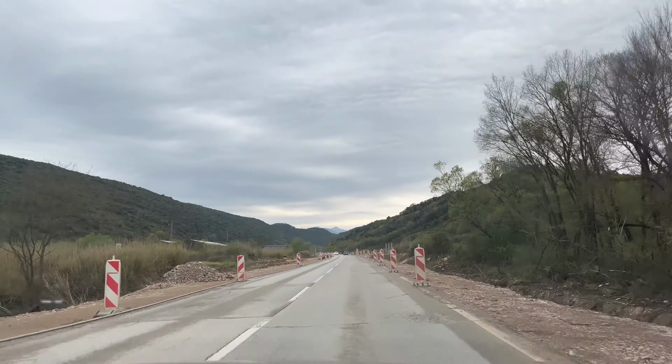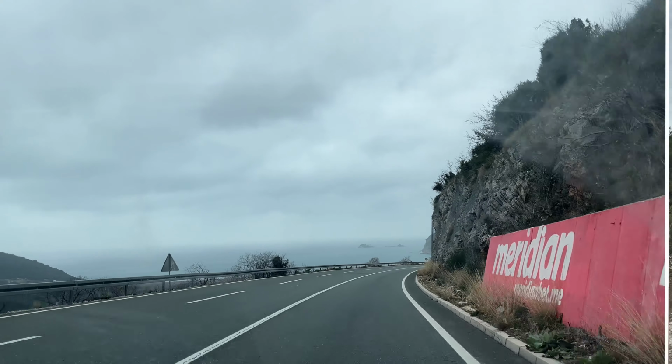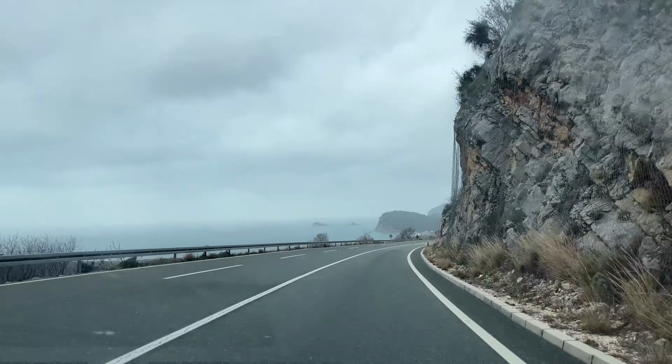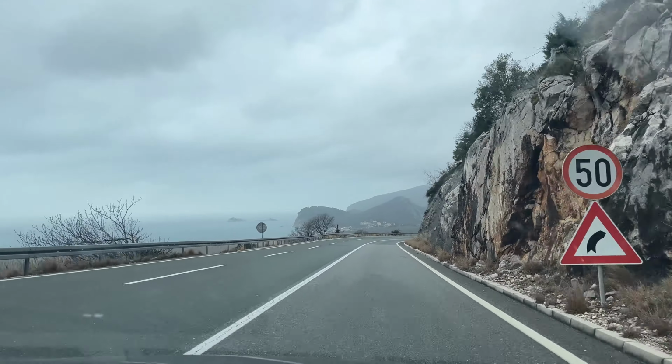Normally we love taking trains, but there aren't any between Albania and Montenegro. Buses are available, but they don't allow pets, so that wasn't an option for us either. The private car ended up being the most practical solution.